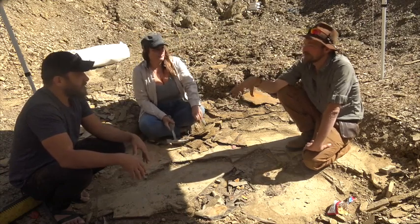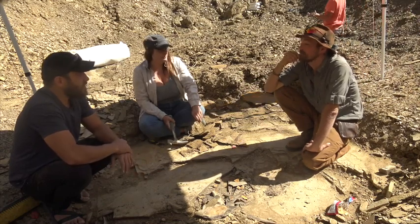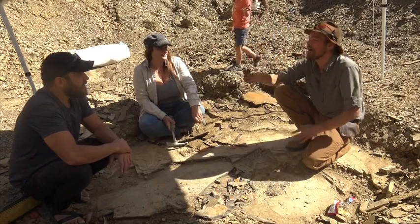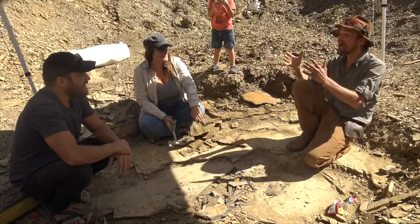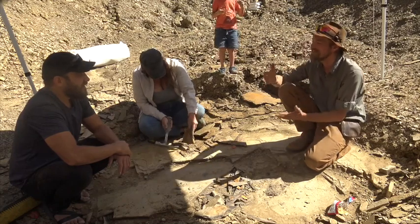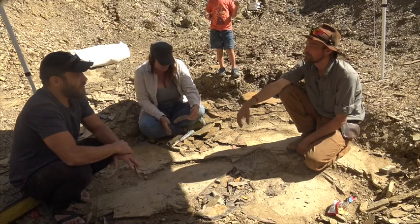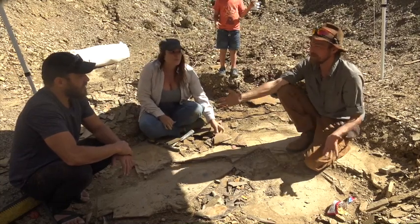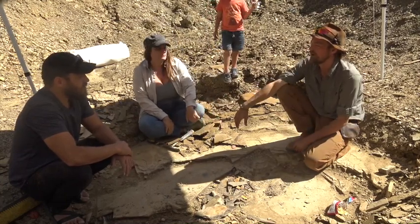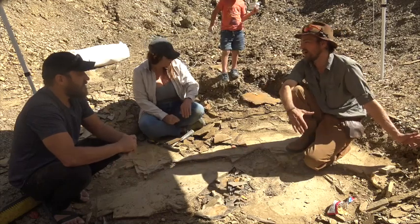What's your year date, roughly? It's about 305 million years old. A 305 million year old spider. Yes. That is so awesome. And what was the name of it again? Protolycosa suazo. And it was a brand new species. A wolf spider relative. I've never even heard of a spider being that old.